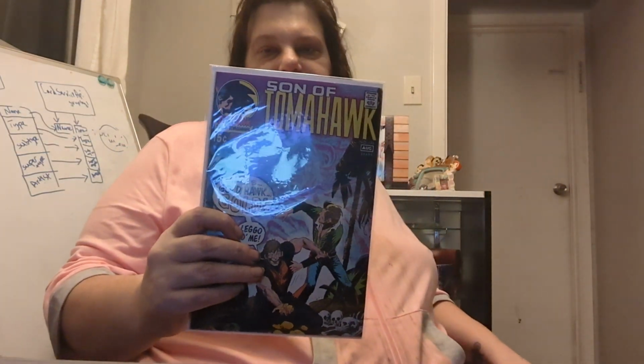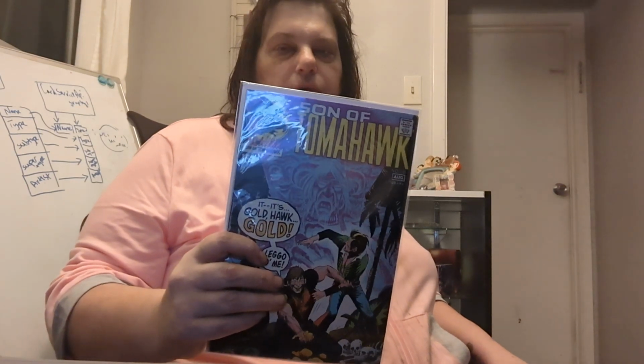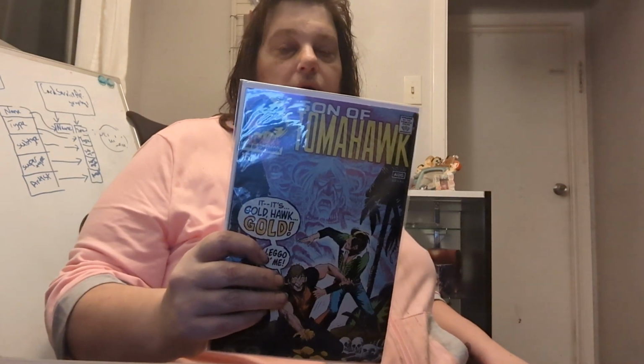So the reason why I got this one was because it's Tomahawk, and I just wanted to have a Tomahawk in the collection. Tomahawk is a Revolutionary War hero, and he's probably the closest to being the superstar or the rock star in DC Comics for the frontier comic genre. But anyways, it's a less talked about genre, but it's a very interesting genre. And it's fun to collect for.